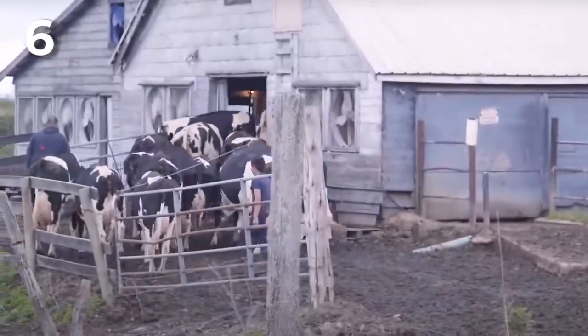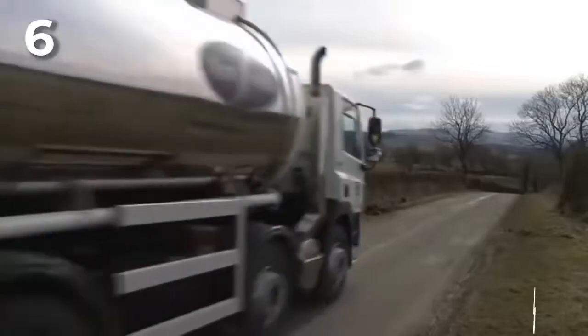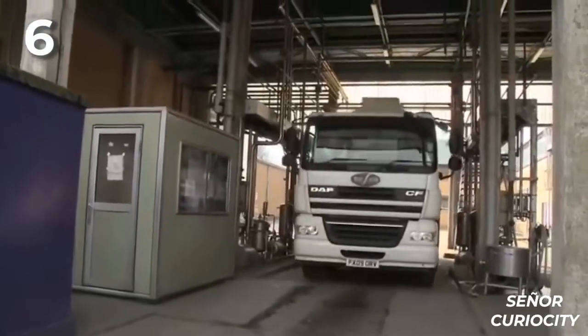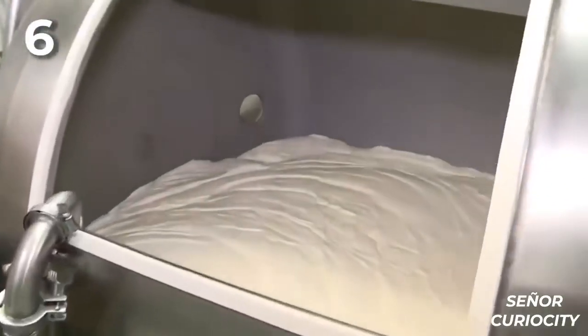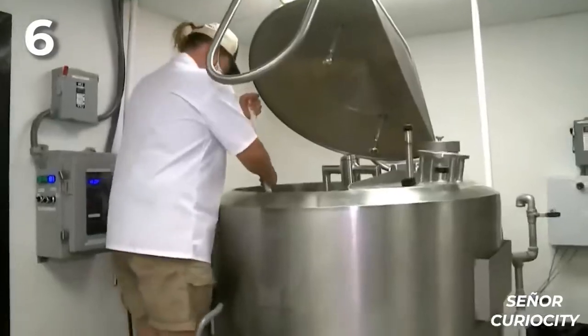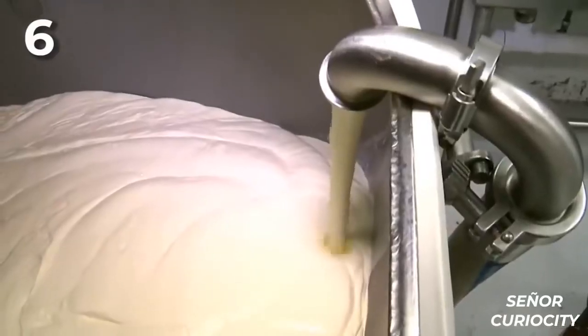First of all, we need a few thousand liters of milk that arrive at the factory in a refrigerated truck. After unloading, the raw material is put into large containers to separate the fat from the remaining liquid. Spinning briefly to apply centrifugal force, the separated cream will be the main ingredient for our delicious butter.